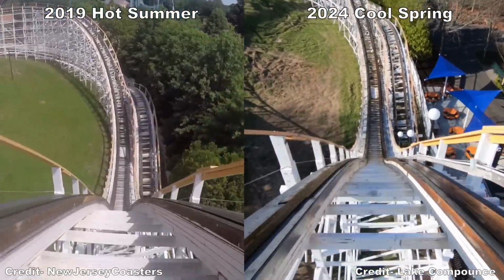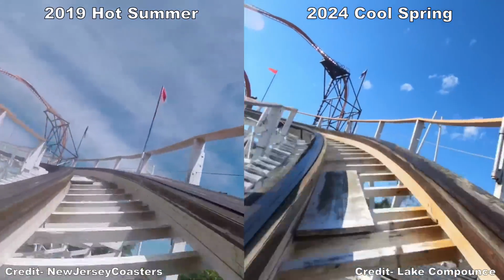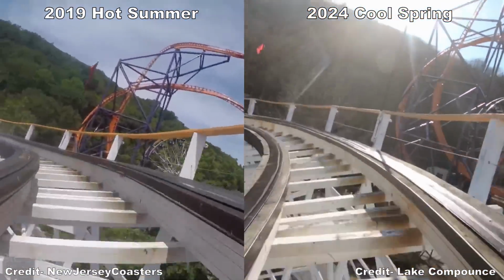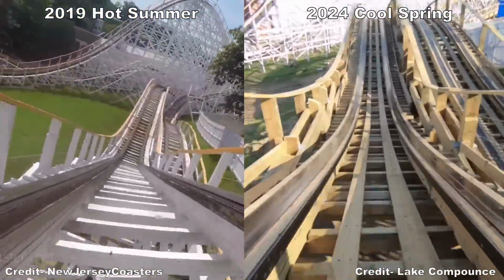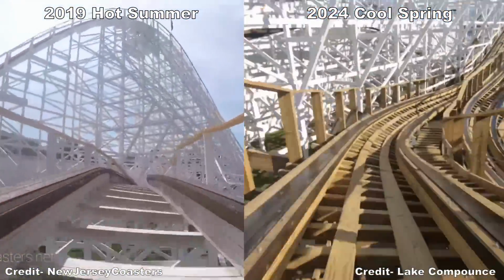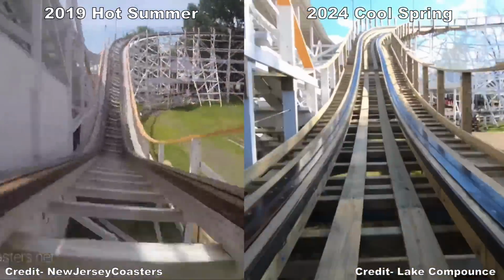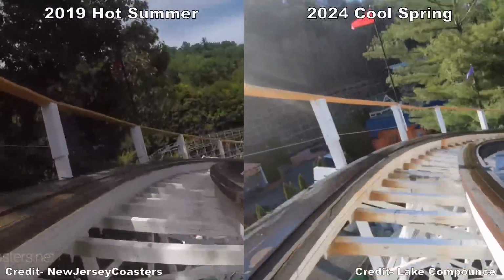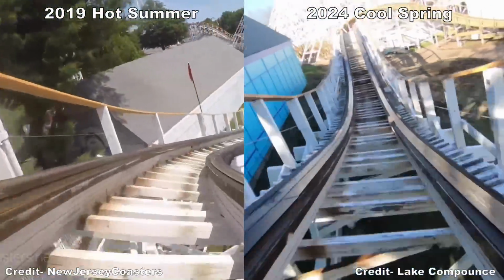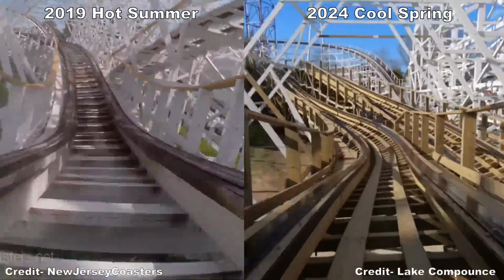Another reason is because this ride is running faster than it ever has. This is because the trains are navigating the course more fluidly. Just compare these two POVs from 2019 and 2024. The 2019 POV was filmed on a hot summer day. This traditionally is when wood coasters run their fastest. Meanwhile, the 2024 POV was filmed on a cool spring day. There was actually a freeze advisory the morning it was filmed.